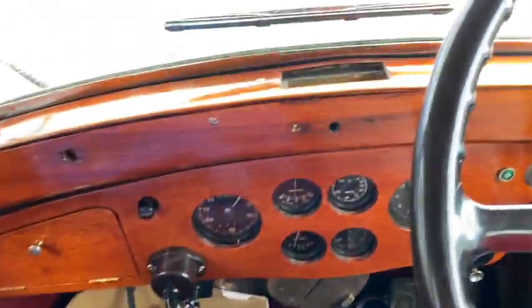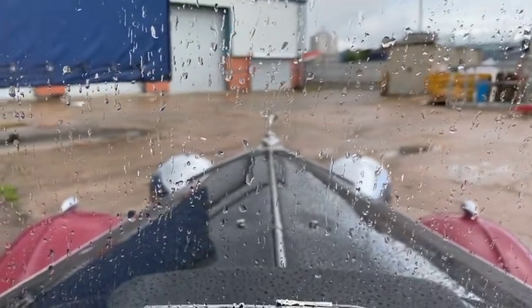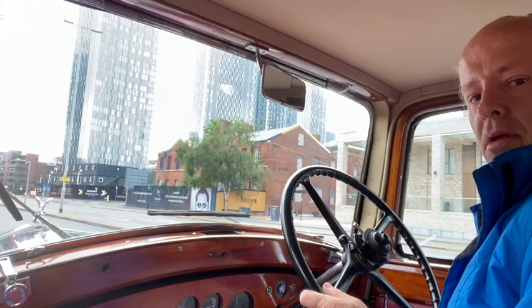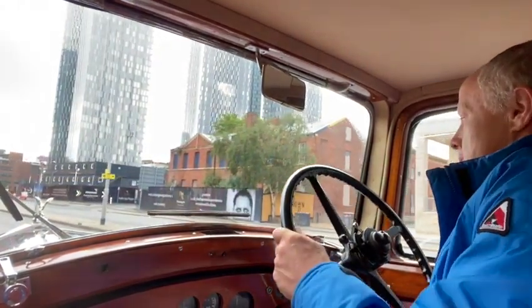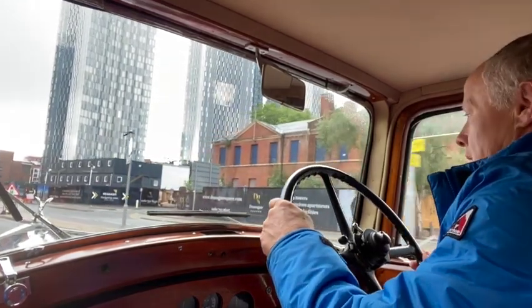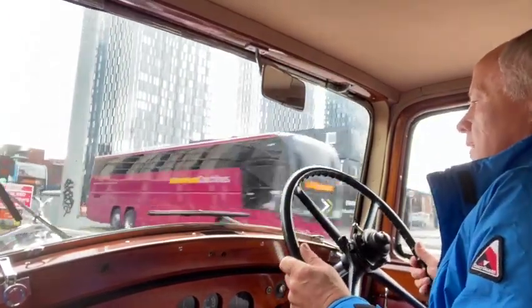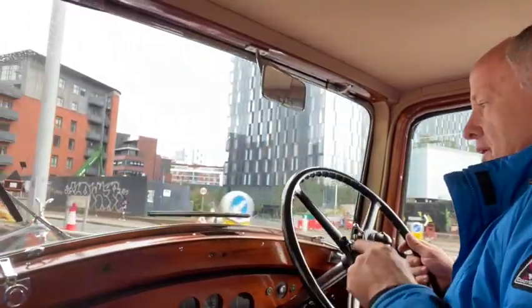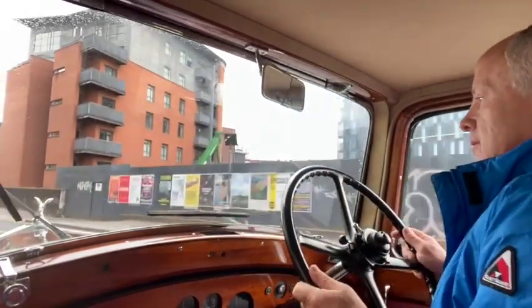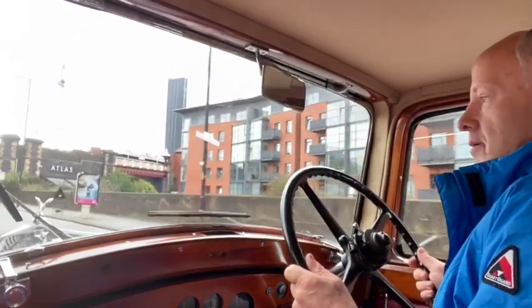Yeah, there's not a lot of room in here. And the view through the front, that beautiful long bonnet with the mascot on the end. Now we're off into Manchester. Now I apologise if I don't say a lot, because there's a lot going on here. It's not like driving a modern car. In here I'm driving. In a modern car you just sit there and things happen all around you, but not in here. You are driving. Well, we won't be going fast.